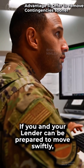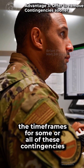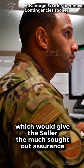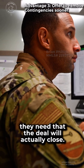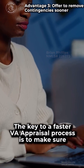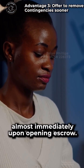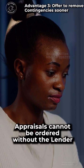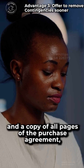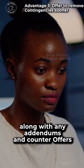If you and your lender can be prepared to move swiftly, you could potentially lower the time frames for some or all of these contingencies, which would give the seller the much sought-after assurance they need that the deal will actually close. The key to a faster VA appraisal process is to make sure your lender orders the VA appraisal almost immediately upon opening escrow. Appraisals cannot be ordered without the lender having your certificate of eligibility and a copy of all pages of the purchase agreement, along with any addendums and counteroffers.